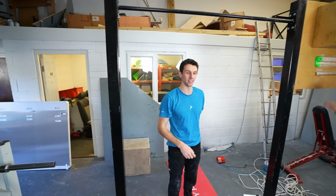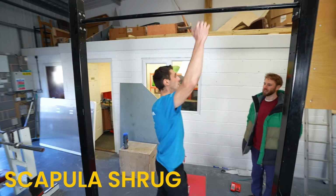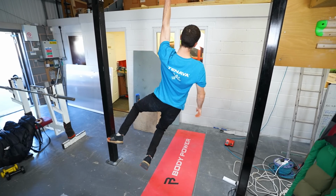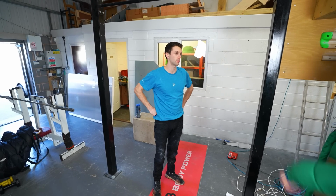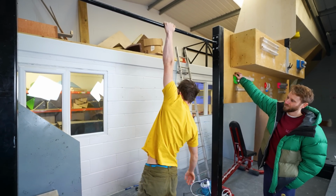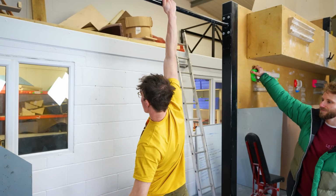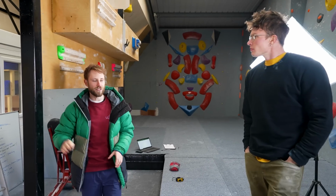Yep. Next test is just a scapular check. Yes? Yeah, scapular shrug or scapular engagement. Pull all the way up. Good. I think you could get more scapular depression. You could pull further down. I've got enough depression, don't worry. Nice. Solid. Looking at it from the coach's side, there's still a difference you can spot. Yeah, good for you. Thank you, Josh. Well done, Matt. What's next, Josh?